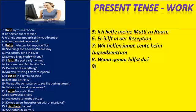Yeah. Number 9. I bring the letters to the post office. So I bring, ich bringe, the letters, die Briefe, to the post office, zur Post. Ich bringe die Briefe zur Post.